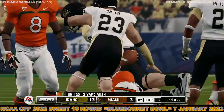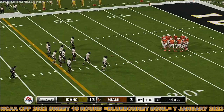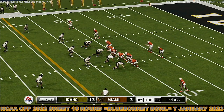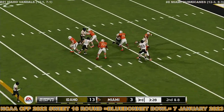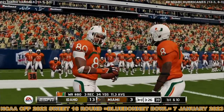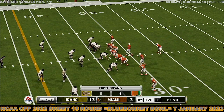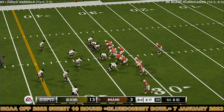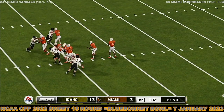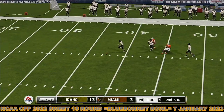They'll bring him down at the 21-yard line. Gain of 2 yards. That makes it second and 8 from their own 21-yard line. He's hit and taken down. Time. He guns it. Tipped away.